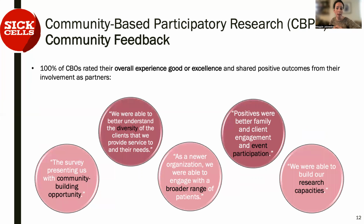And then we did also look at the perspectives and the attitudes of the community partners who engaged in this project. Overall, there was a great response. 100% of the CBOs rated their overall experience as good or excellent. And then we highlighted some of the positive outcomes here. The survey presented them with community building opportunities. It helps them better understand the diversity of the clients that they serve. They were able to engage with a broader range of patients. They were able to see better event participation through offering them this survey opportunity. And they were able to build out their own research capacities in their organization.